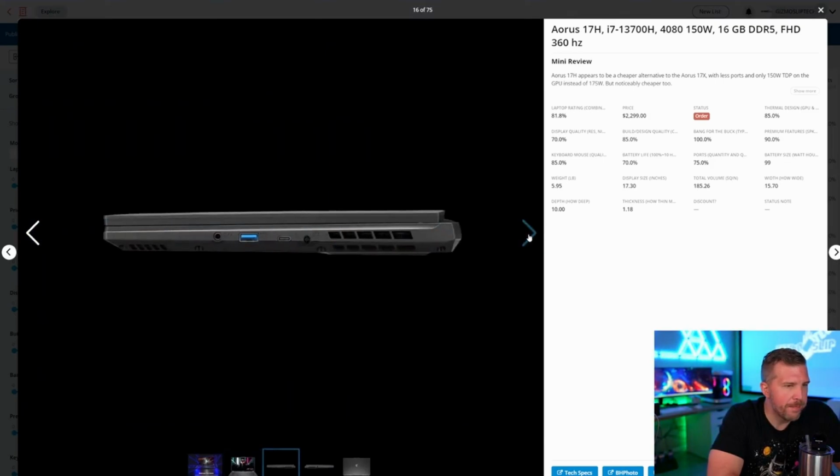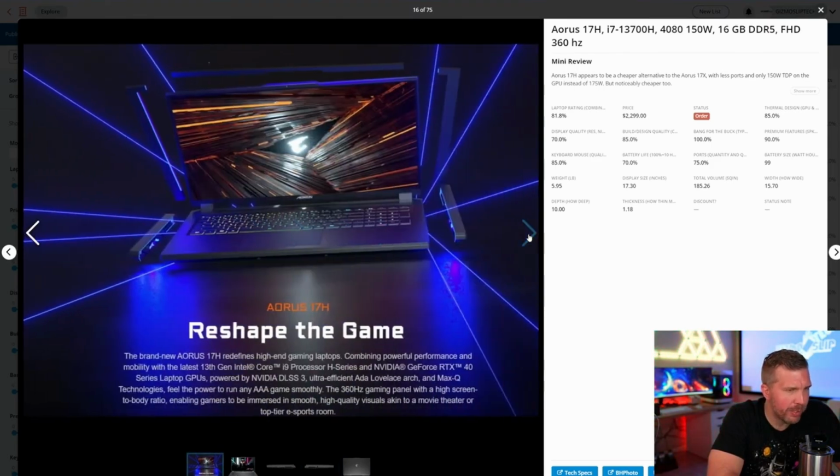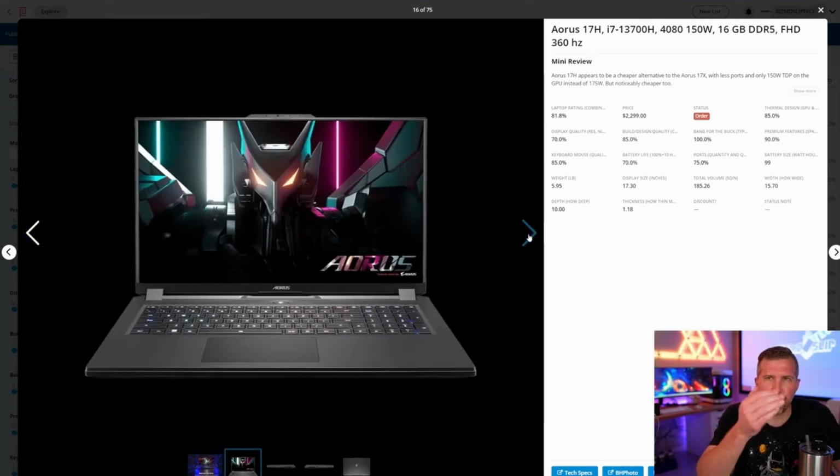It is right here, the Aorus 17H. It's a bit thicker than the 17X. It's not as premium a design. It feels like it's more of the budget version. It's like the Strix version, and the 17X is like the Scar version for Aorus. You get a different display on this model.